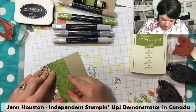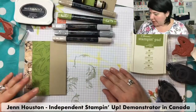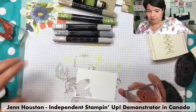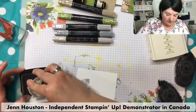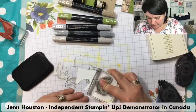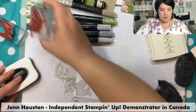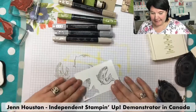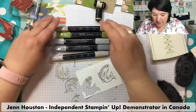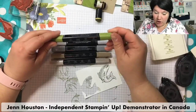I'm talking to myself. Alright, that strip goes there. And then we're going to get to this fish. I'm going to stamp it using Memento Black. Let's put this aside so I don't ink it by accident. So I just have my little scrap piece here. There. Okay. And then I'm going to start using my blends. So the colors I'm using are light crumb cake, dark crumb cake, light and dark smoky slate, and dark old olive, pardon me.